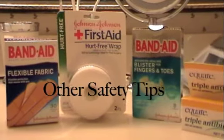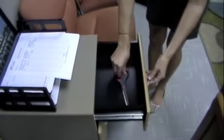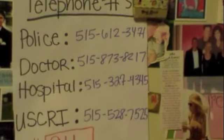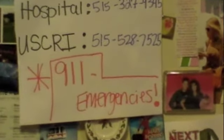Here are some other safety tips you should know. Keep electrical items away from water to avoid electric shock and harming yourself or the appliance. Also, be careful with sharp objects like knives and scissors. Always hold these tools on the correct side and keep them in a safe place away from children. It may be helpful to keep a list of emergency contact numbers, the nearest hospital, and the USCRI phone number somewhere easily accessible so you can use them if needed.